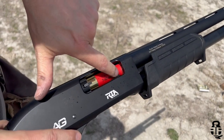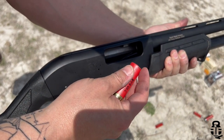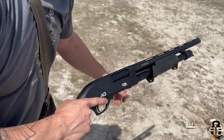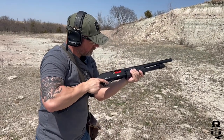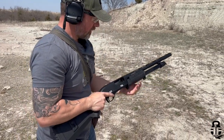You see here, the shell is kind of flared out a little bit. See that little lip right there. Supposed to be catching? Yeah. Must be operator error. Yeah, probably. Did it again. All right.